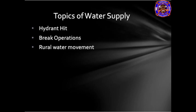The brake operations, or that seat on the engine. So remember, we have the hydrant seat and then we have the brake seat, or the brake firefighter. We'll also talk about rural water movement operations. That would be operations whenever we don't actually have a hydrant to work off of. With this operation, we'll be working with streams, ponds, or other options as far as moving water to the scene. This may also involve using tank operations or tank trucks.